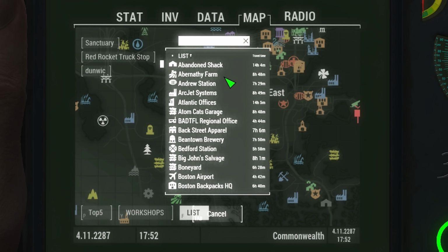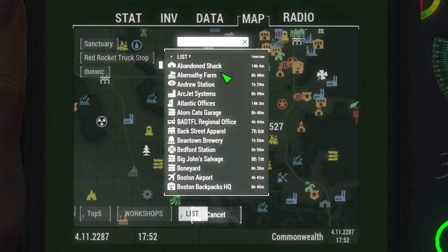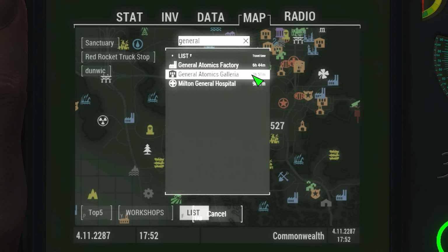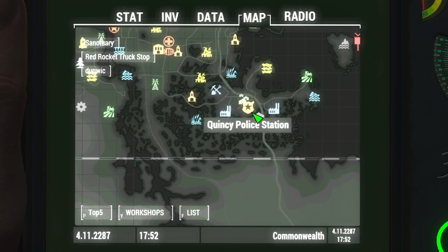Between me downloading a ton of mods for this game and perhaps just not being that good with maps and geography in real life, I will consistently forget where certain things are, and being able to just search certain locations that I know the name of but forget where exactly they are in Fallout 4 is so handy. And there are a ton of other visual changes and UI changes you can make with the settings menu. I'm just not going too deep into them here.